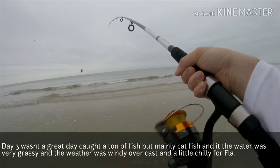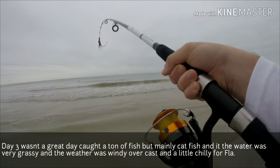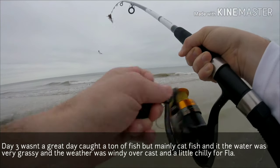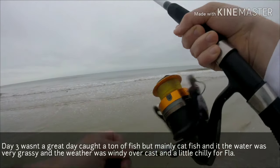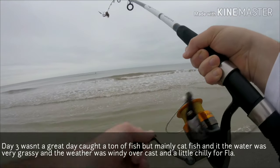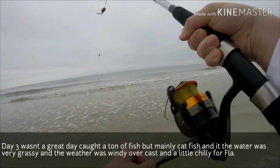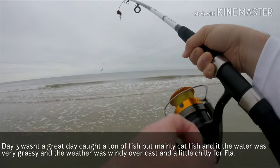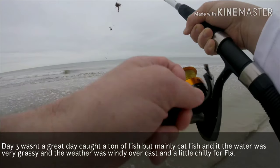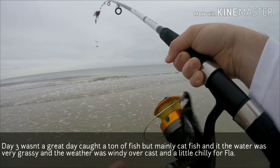This morning here in North Redington Beach, Florida, on the Gulf Coast. First couple days I was doing good. I caught one catfish, I think. The rest I caught trout, pompano, kingfish, or whiting as you call them down here. A couple spots. This morning, I'm about 100% success rate with catfish, which obviously I don't want. Not when I'm targeting pompano.